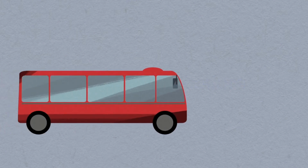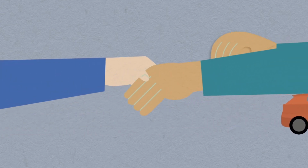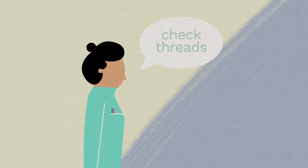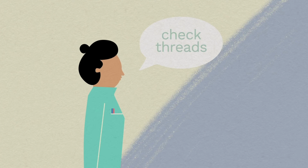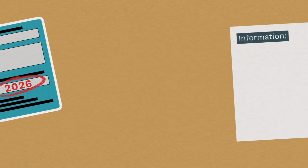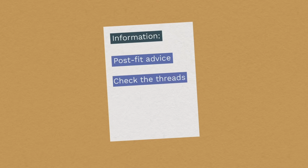After the procedure. Most women feel well enough to leave the clinic straight away and can travel home by bus, taxi or car. You may like to bring someone with you to take you home. We'll explain how to check the threads that show the device is in the correct position. You will need to check this once a month, and we'll give you a card with the expiry date written on it. Keep this safe. We'll give you an information sheet to remind you about post-fit advice and how to check for problems.